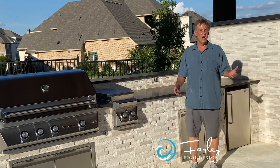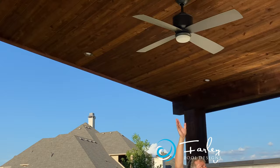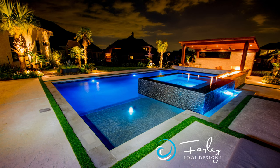It's a great place. We did a shed style roof. So we've got this flat cedar ceiling, tongue and groove. It'll really look dynamic at night with the lights on. And so we'll show you those pictures in this clip instead of me squinting in the sun.